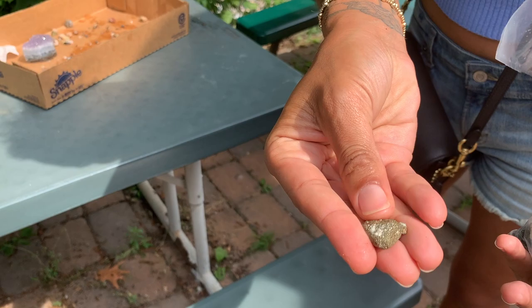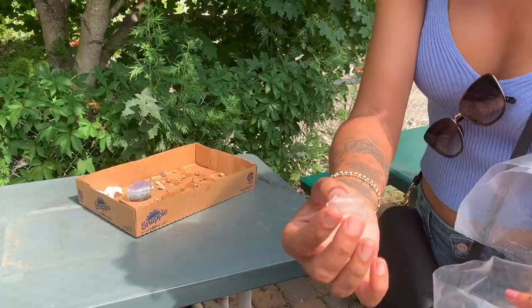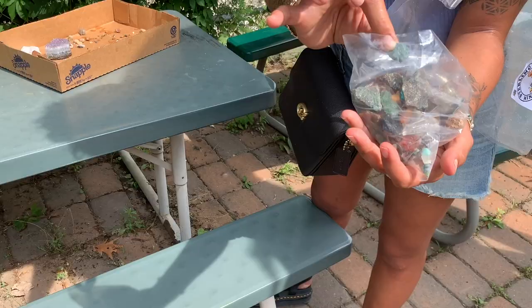Which is actually pyrite. Pyrite en français. We've got some crystals, some clear quartz. And we got some rose quartz. Let me show you the rose quartz. Right here, we got some rose quartz. We've got some copper. So many pretty colors.